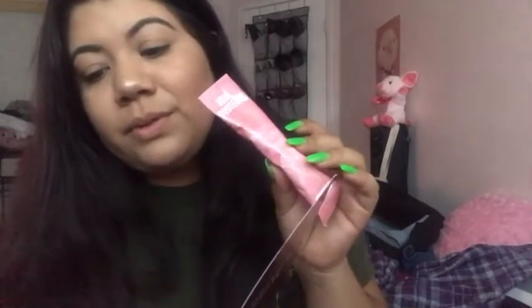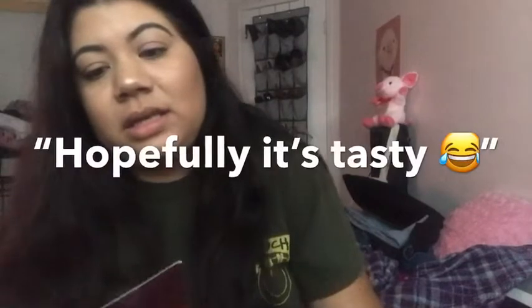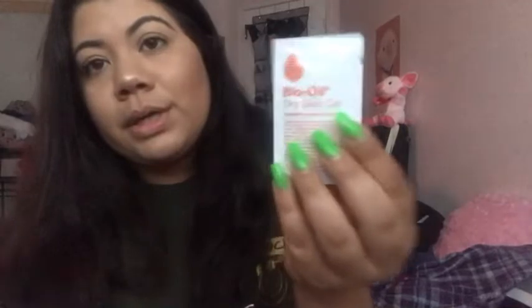This is the Vital Proteins Strawberry Lemon Beauty Collagen. I guess you pour this in your water, and it's supposed to help you to stay young. I don't know if this works or not, but hopefully it's tasty. The next thing I notice is this Bio-Oil Dry Skin Gel. So you put this on when your skin is feeling dry, and it's just a little sample. The Cetaphil Healthy Glow Daily Cream, and again, this is just a little tiny sample of it.